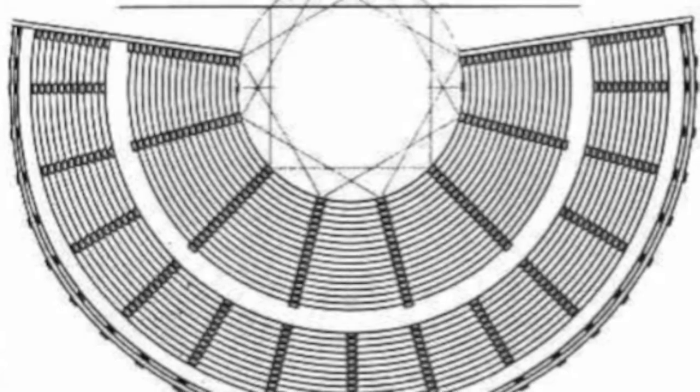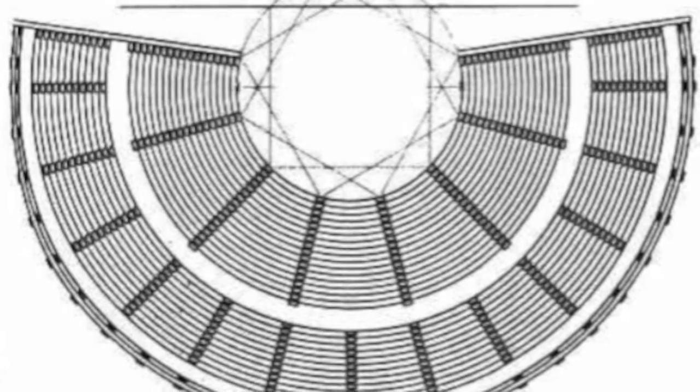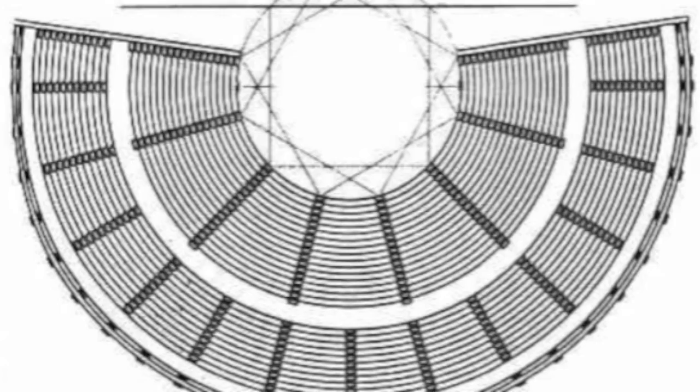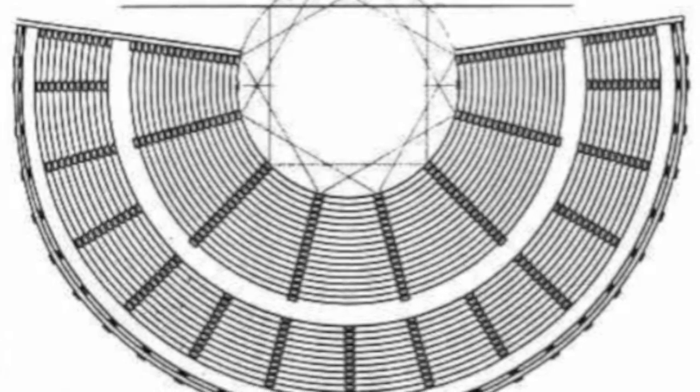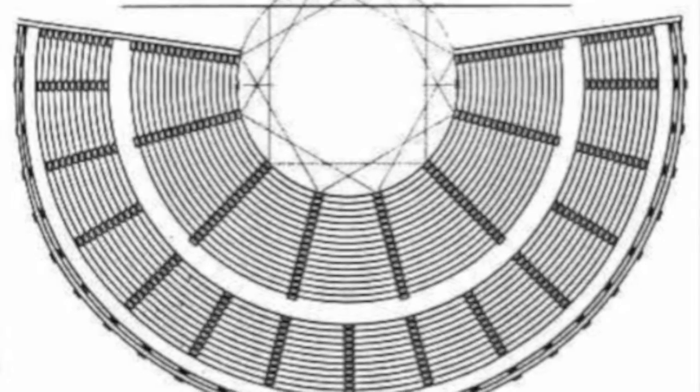The Romans also used science to help create near-perfect structures. One of these was the typical Roman theater. Architects used 3 squares pegged at different rotations to create a perfectly round chorus.